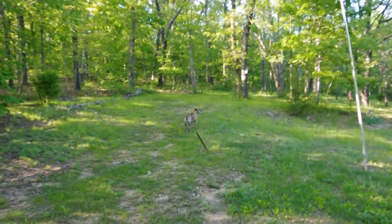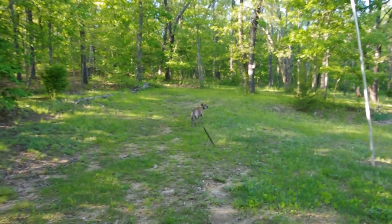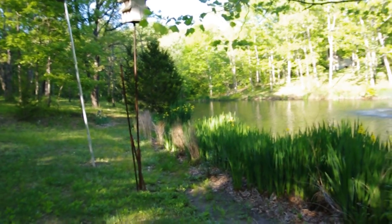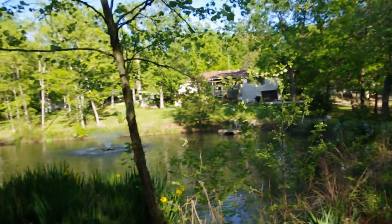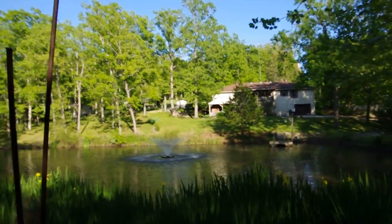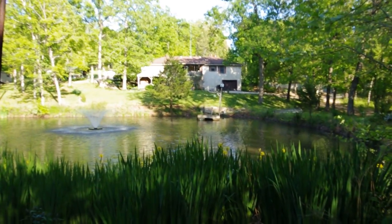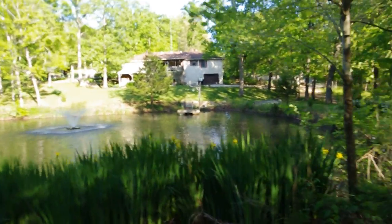There's Sam, our big dog. Hey, Sam. Come see us. Sammy. He doesn't mind me. There's some more iris. And then you can't really see the house. We walk to a place where you can kind of see the house from here. There's our house from across the pond. So that gives you a little view there.